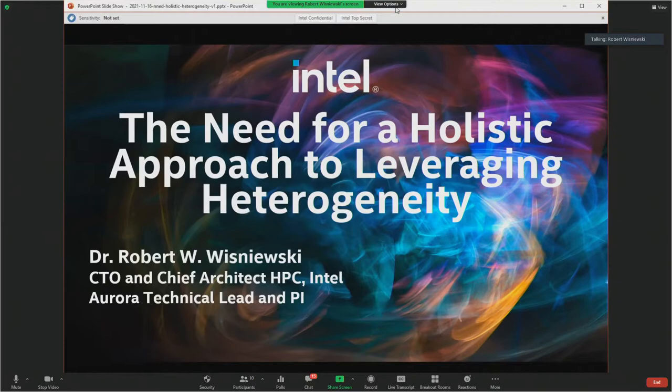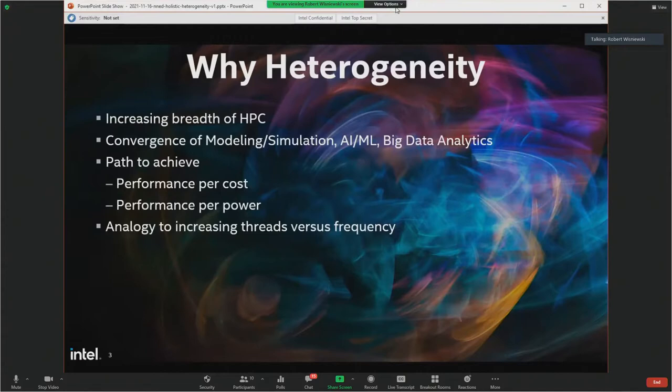Let's start off though. Why are we going down heterogeneity from an architecture point of view? Yes, there's certainly a lot of top machines. I love the graphic. Yeah, 8 of the top 10, and I think it's something about that ratio across the top 500 that are using heterogeneity. But why are we moving in this direction?